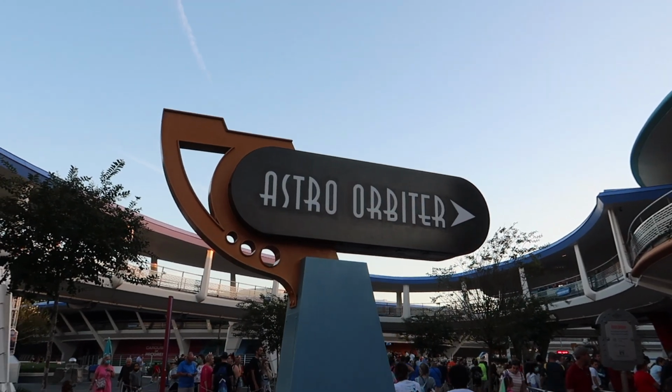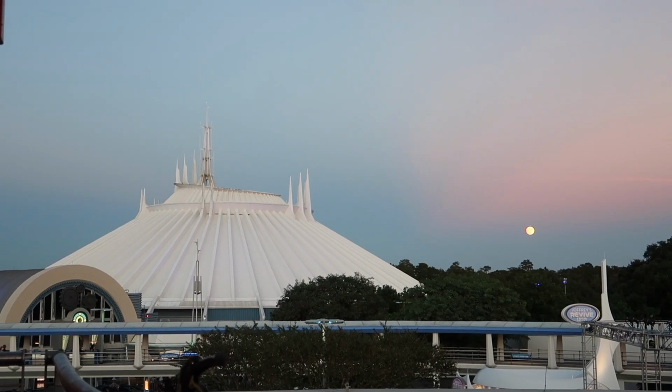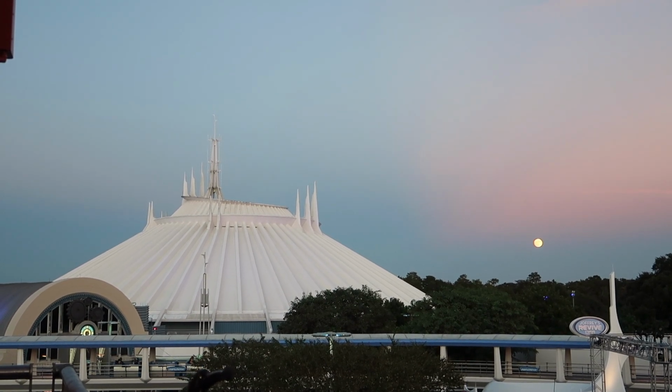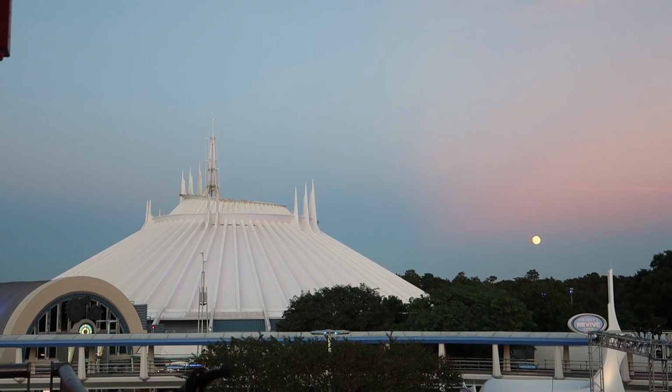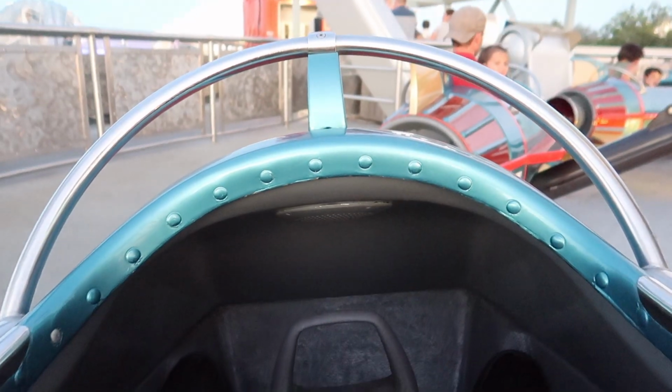The final ride before my final Lightning Lane. Two rides left. Take a look at that shot, guys. Space Mountain with the moon right there. Oh my God, and it's a full moon. That is insane. Once again, my fat rear barely fits in this thing.